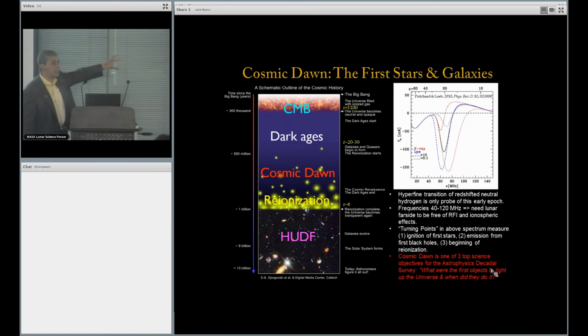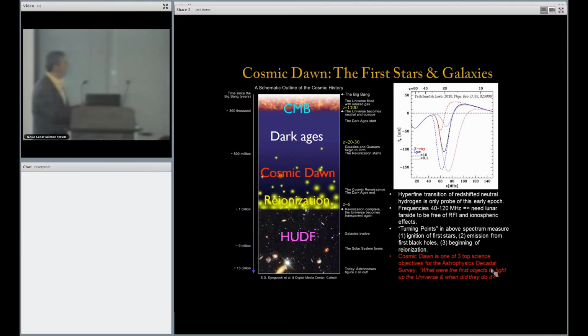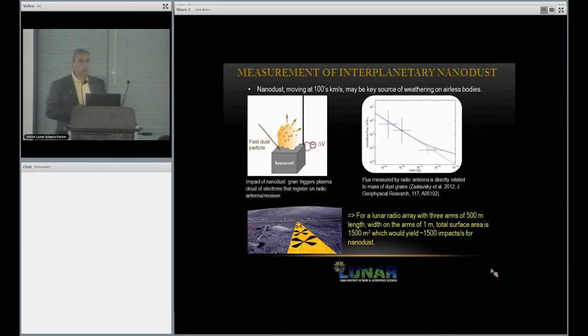But in this epoch, there is hydrogen, as I mentioned before, and at these redshifts, at these distances and time periods, hydrogen emits low-frequency radio radiation, below 100 megahertz. My theoretical colleagues have made some concrete predictions about signals that we should see in a global spectrum. This is a sky-average spectrum. Think of this as power versus frequency. These features that appear in the spectrum correspond to when the first stars turn on, when the first quasars or black holes turn on, and when the reionization of the universe begins. Very fundamental, basic information which we can extract from a dipole antenna on the lunar far side.